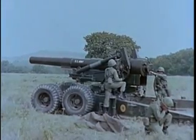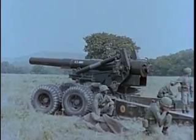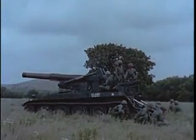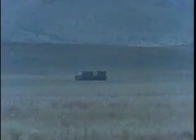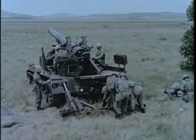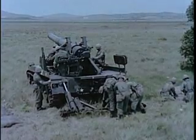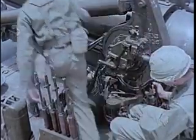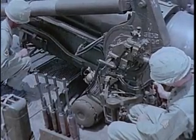One battery of towed 8-inch howitzers is included in the Infantry Division artillery. The self-propelled 8-inch howitzer M110 employs the same tube as the towed weapon. Range, rate of fire, traverse, and maximum elevation limits are the same as those of the towed 8-inch howitzer. However, traverse, elevation, and loading are accomplished on the self-propelled weapon with hydraulic power.